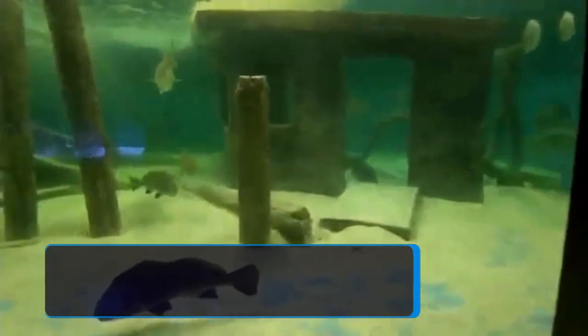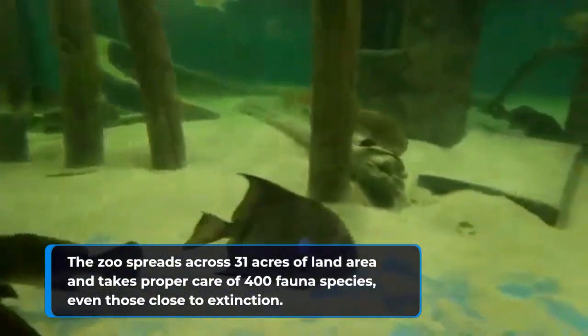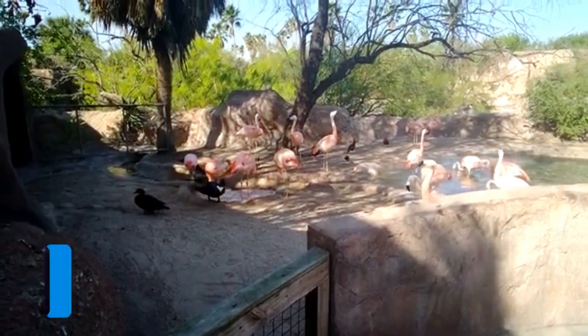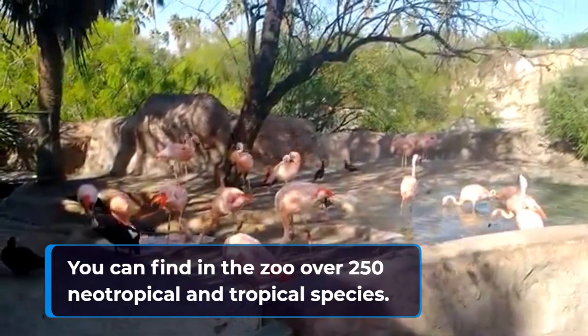The zoo spreads across 31 acres of land area and takes proper care of 400 fauna species, even those close to extinction. You can find in the zoo over 250 neotropical and tropical species.